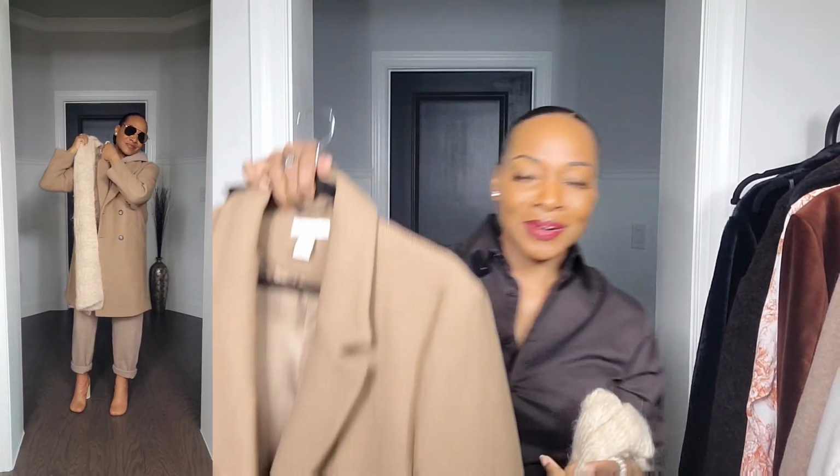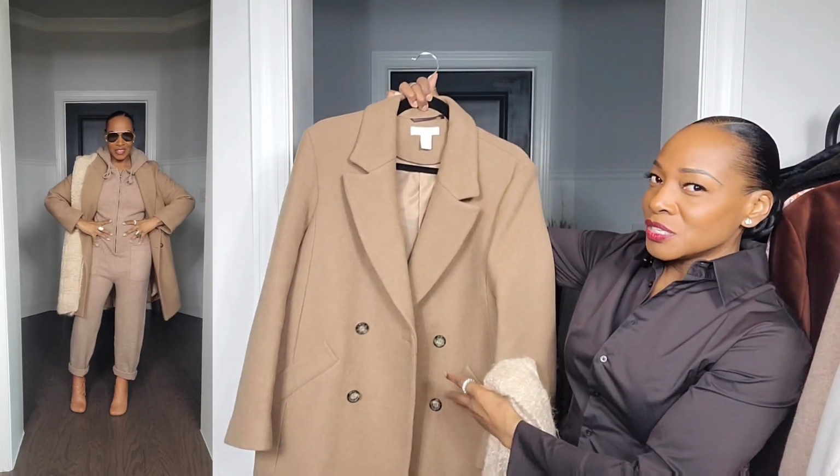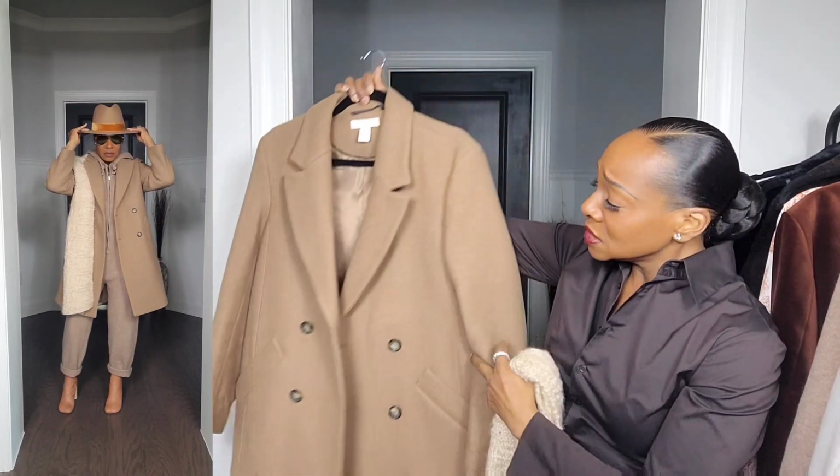So with that jumper, we went with this, again, another H&M. This entire look was actually H&M. This wool blend, double-breasted.